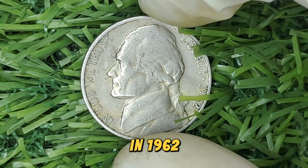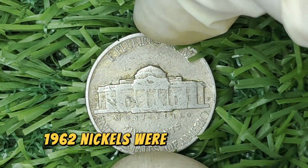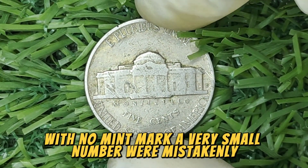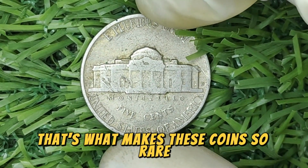In 1962, something unusual happened with the Jefferson Nickel. While most 1962 nickels were minted at the Philadelphia Mint with no mint mark, a very small number were mistakenly struck at the Denver Mint and didn't have the D mint mark. That's what makes these coins so rare.